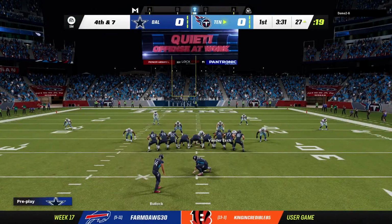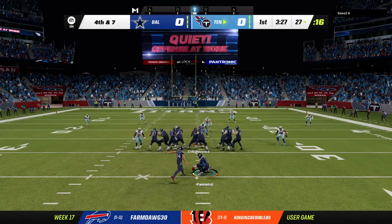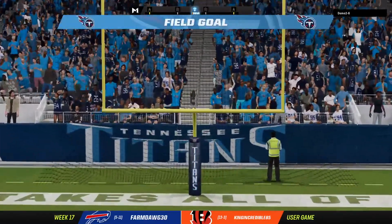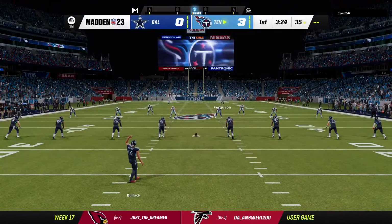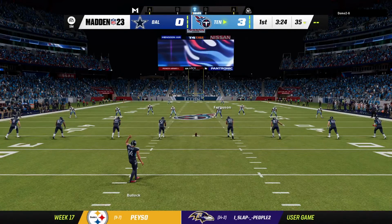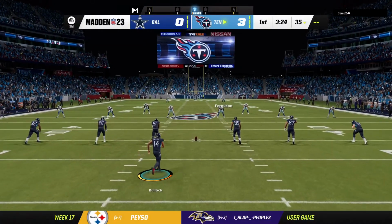Here's Bullock now for the Titan field goal. From the right hash, this from 44 yards out. Bullock's kick is good, and the Titans hit the scoreboard first. It's 3-0. In the end, the opening drive, Charles, does yield points. Maybe not the touchdown that they wanted, though. Yeah, but they wanted to get something out of that drive, and they did that. 3 points, they won't turn that down at all.